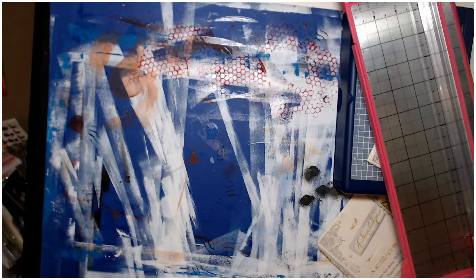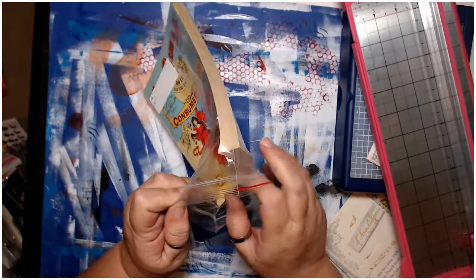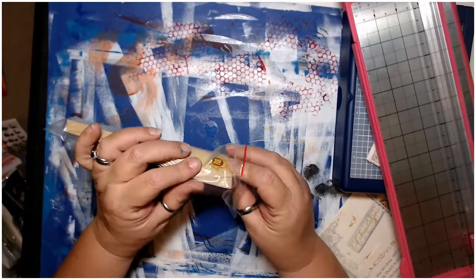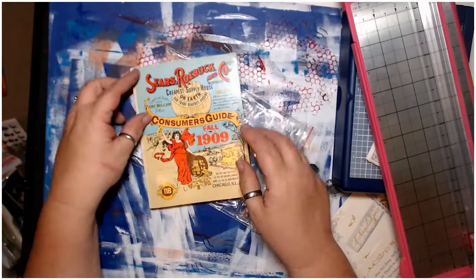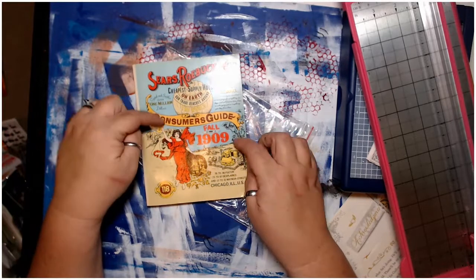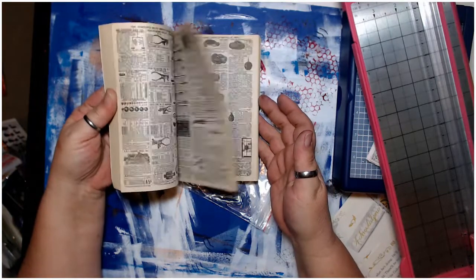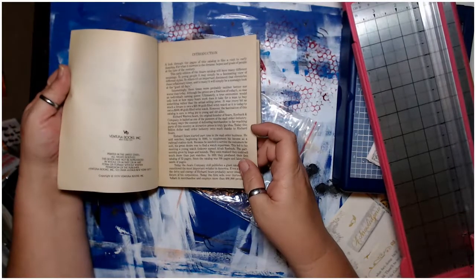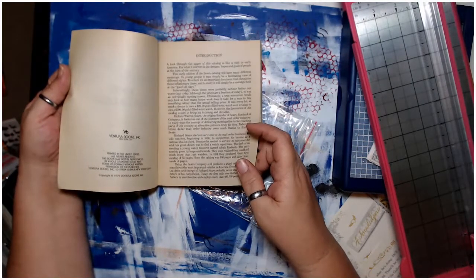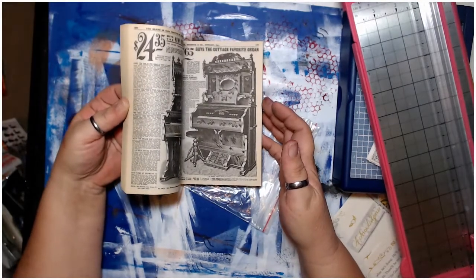And then, ooh, I'm going to have this in there too. Now, this is probably one of the most expensive items that I have in the sale. Let me get this out of the bag. This is a replica of the 1909 Sears and Roebuck catalog. It is vintage. It was actually produced in like 1974, 1975, I think. 1979. So, it's old. It's an old replica of an old book.